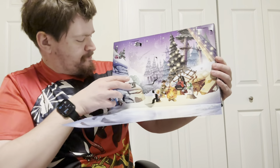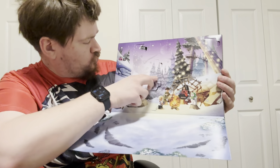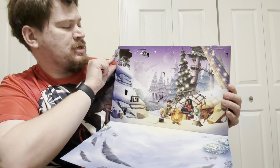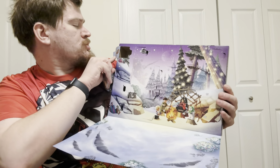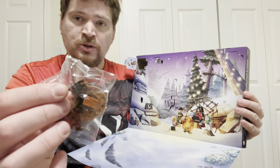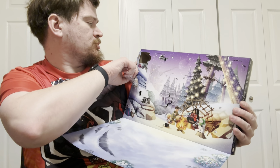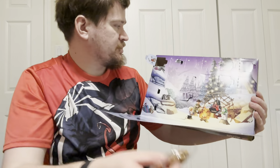For 10... Where is 10? Right there. So 10 is up here. 10 also looks to be some sort of vehicle. Put that over here. If you look at it, I'm not sure what that is. Maybe it's one of those drone shooting things.